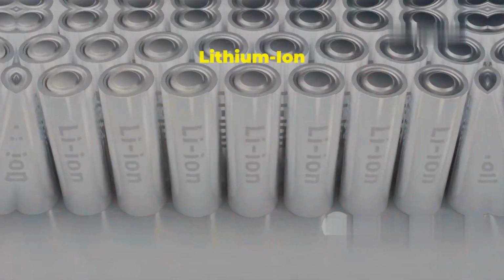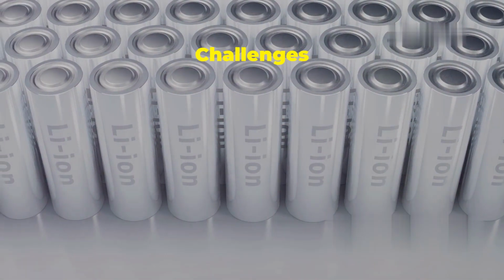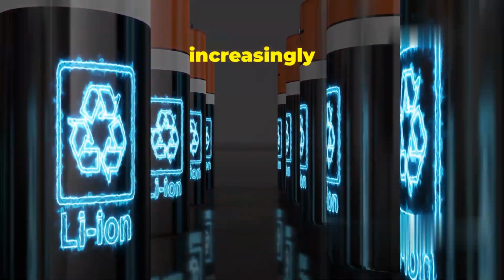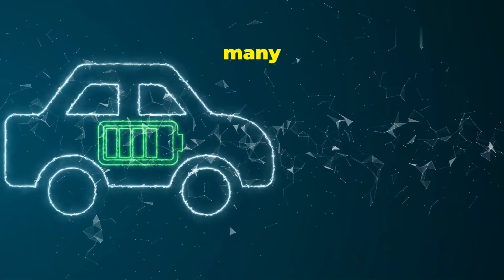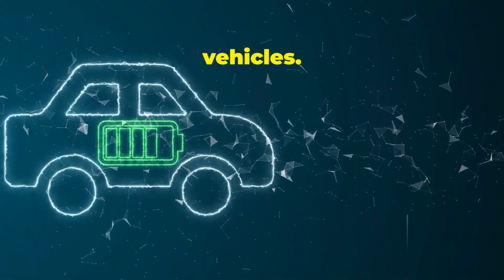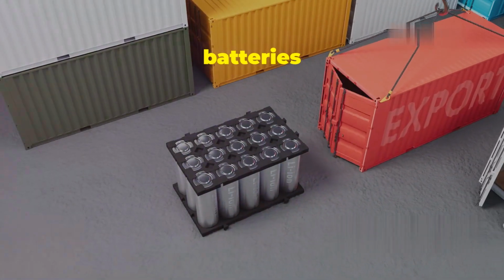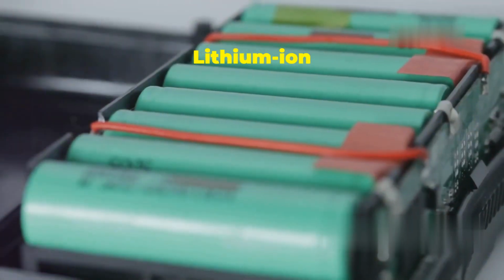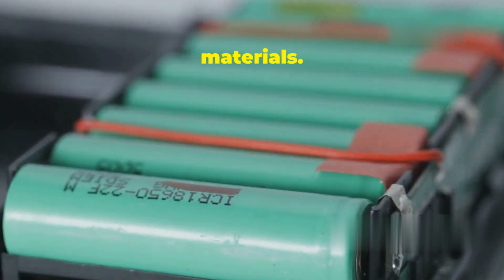Section 7. Lithium-ion batteries, challenges and opportunities. Lithium-ion batteries are becoming increasingly common. They power many of our portable devices and electric vehicles. Recycling these batteries is more complex than recycling lead-acid batteries. Lithium-ion batteries contain a wider range of materials.